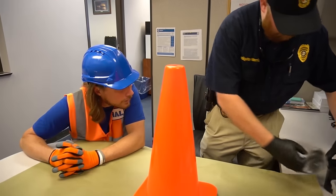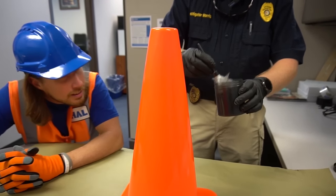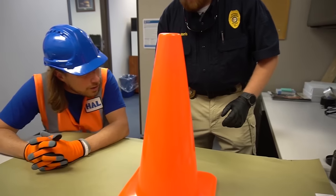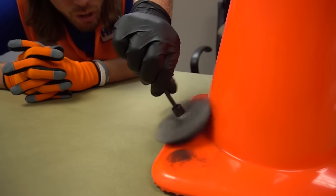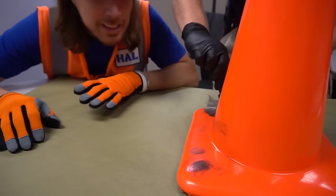So show me how this works. All right, well first, we're going to take it and get just a little bit of powder on it, and I'm going to tap the excess back into the container. And then I'm just going to do a spinning motion around. Oh, wow, look at that. It's like something I've seen on TV.